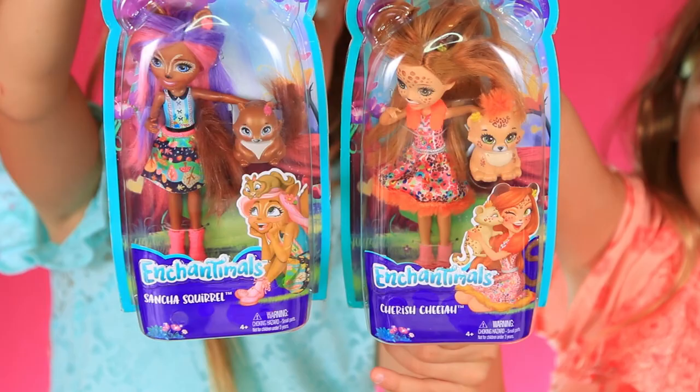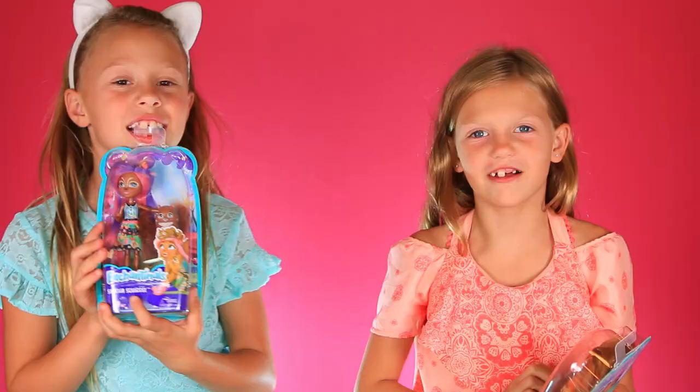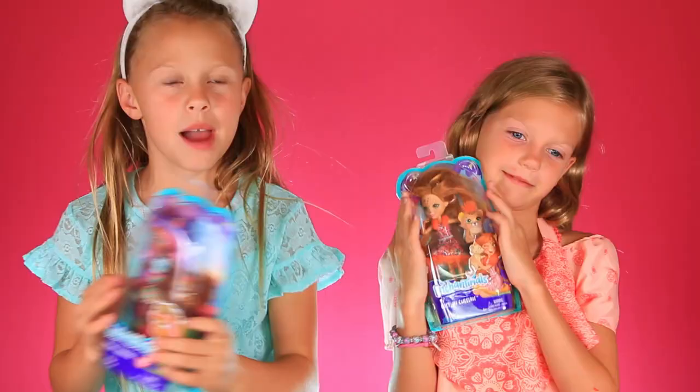So today I have my cousin Kimley here. Hello. And we are going to be doing these cute creatures. These are called Enchantimals. Mine is Sancha Squirrel, that's her name.